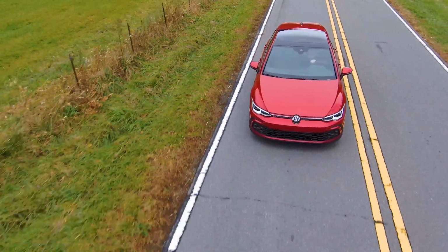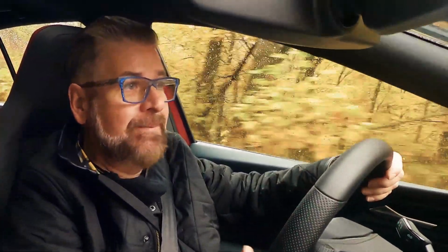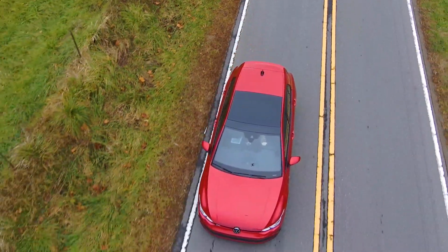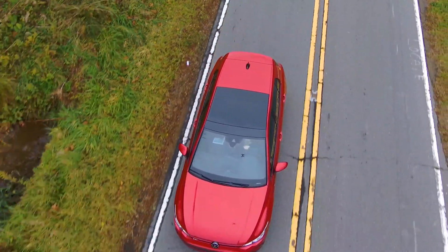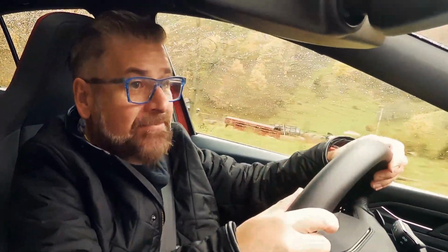It's always been the king of the Golf family, and now it's really the only member of the Golf family next to the R. It's a fun to drive vehicle, and this is why people have hot hatches, because it's this sort of accelerated fun driving dynamics on canyons and twisty roads that makes it the choice for people. Plus, it's an everyday driver.